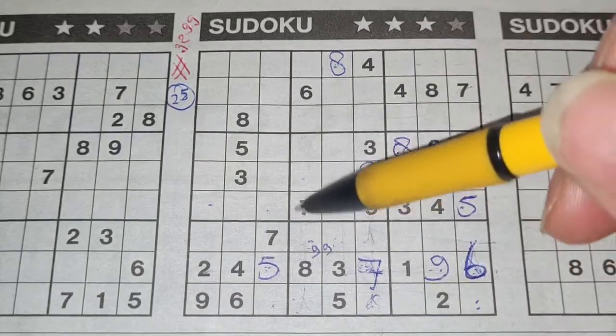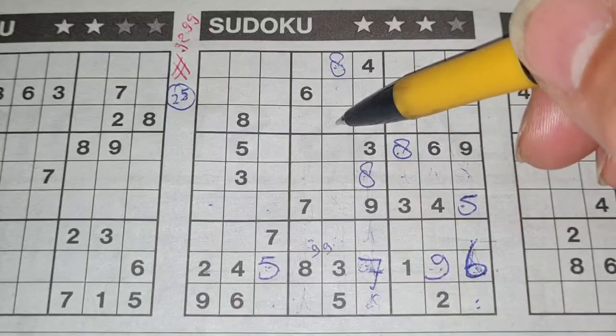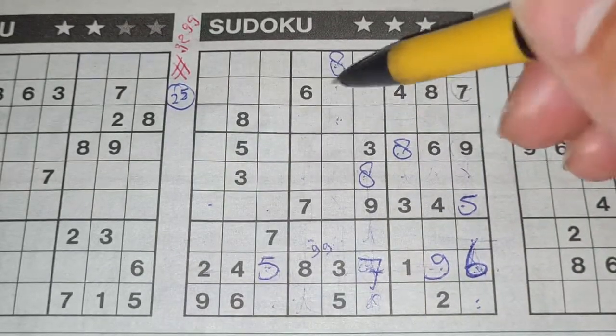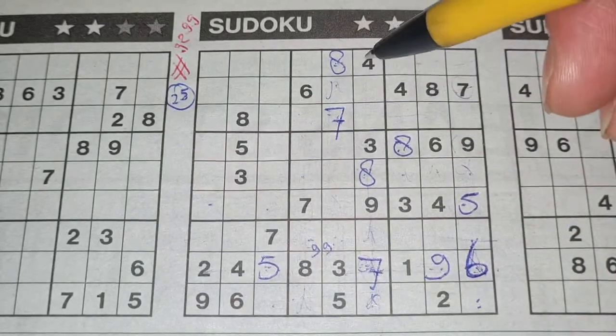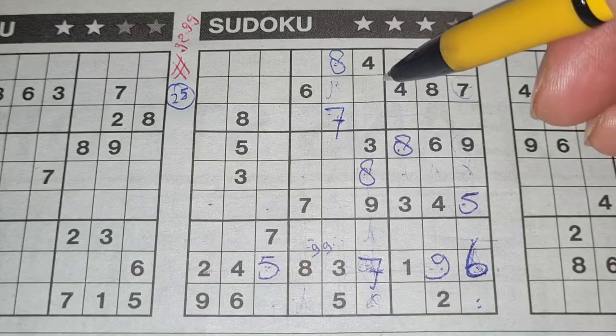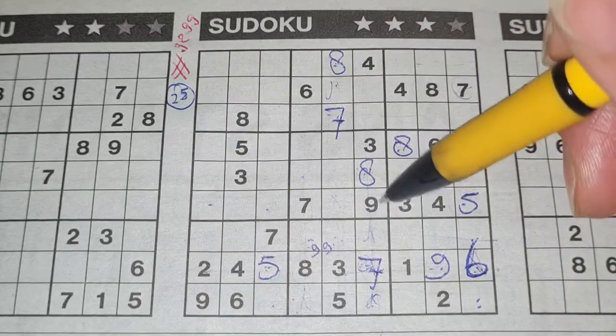7 in this column, 7 in that column. So the column between, the middle column. The only 2 places for the 7 should be here or there. We see there 7, no 7 there. 7 should be there. Okay. Okay, 9, 3.